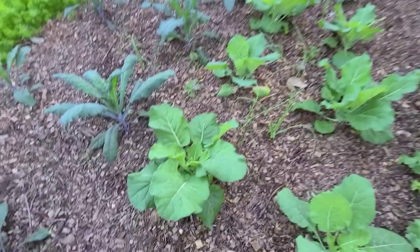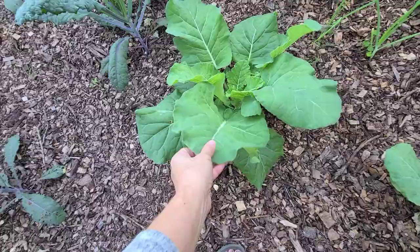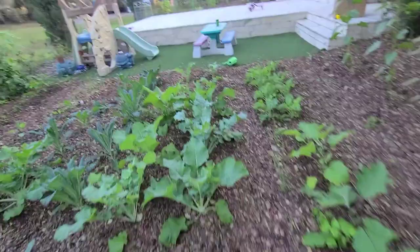I have two different varieties. These are called Vates. I feel like they're a little bit hardier than the Georgia Southern here.